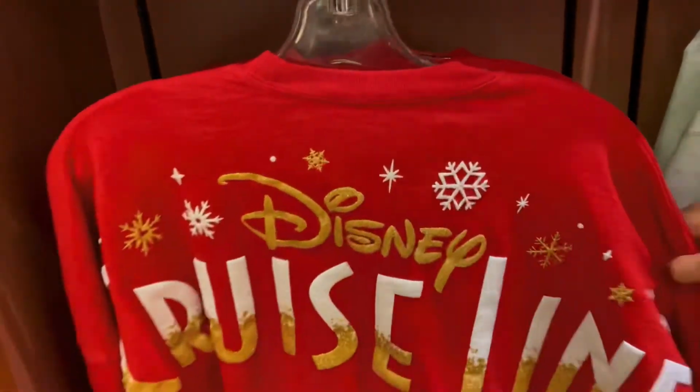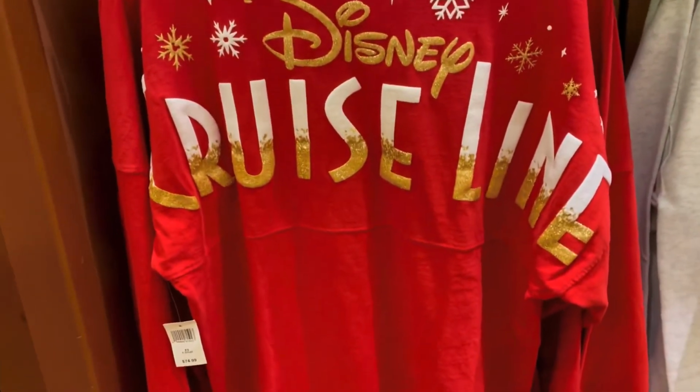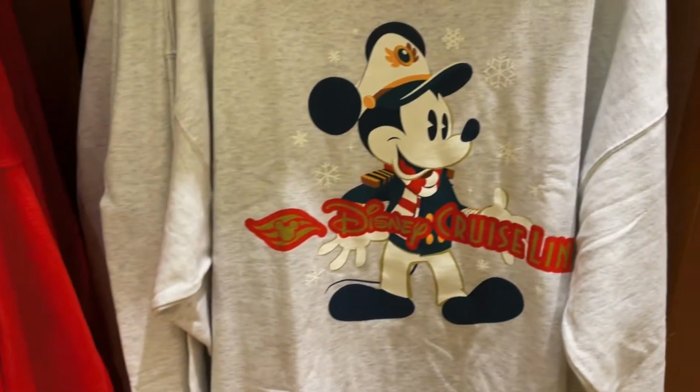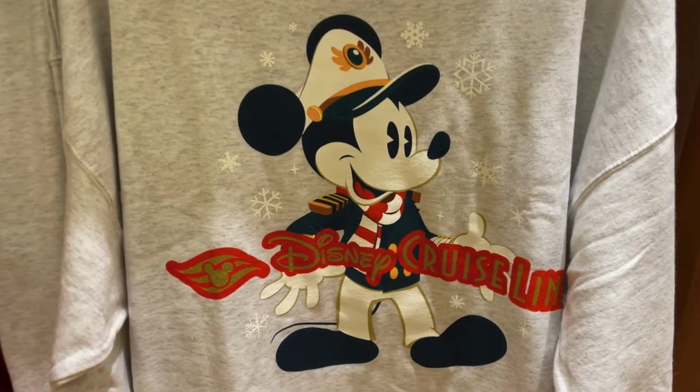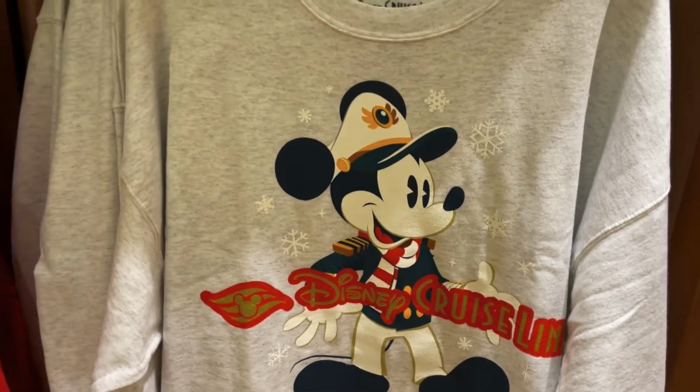They also had some Disney Dream Spirit jerseys, which are really popular. Michaela had to pick up one of those. I had to grab this Disney Cruise Line sweater. I love the classic Mickey Mouse stance there. And the one that you picked up was actually Christmas themed, so they only sell it on the MerryTime cruises.